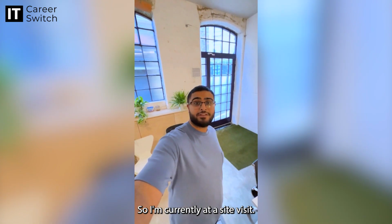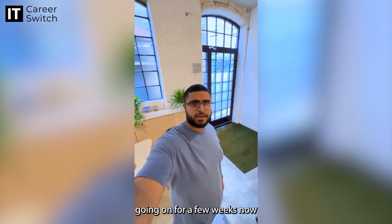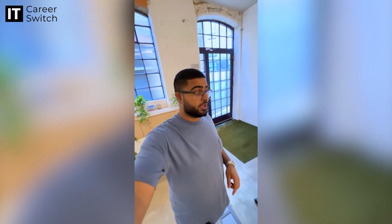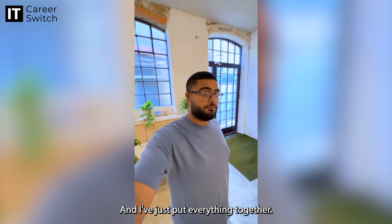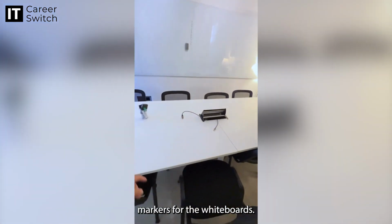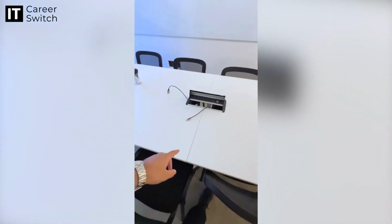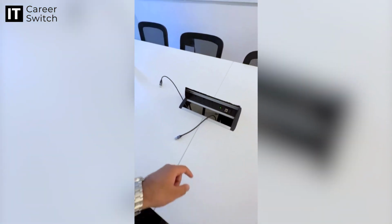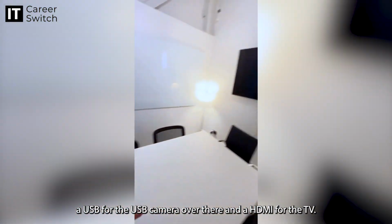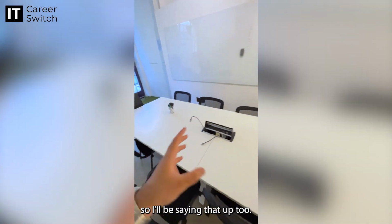Hi guys, so I'm currently at a site visit. There has been a ticket trail going on for a few weeks now, and I've been scheduled to come in today to finally set up this meeting room, which they've ordered parts for, and I've just put everything together. So I've set up this desk with pens, markers for their whiteboards, an extension wire with plugs to charge their laptops, a USB for the USB camera over there, and a HDMI for the TV. And the microphone will be coming later on today, so I'll be setting that up too.